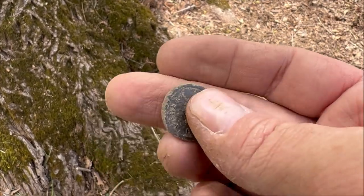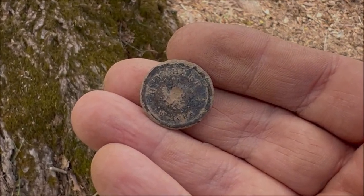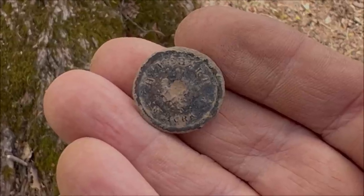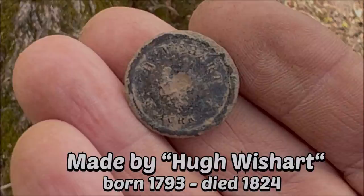This side, I gave it to Rich. He was able to look it up. It was W. Wishart? H. Wishart, the manufacturer, who must be a really old manufacturer. I never heard of him. So a more obscure one, which is a good sign.